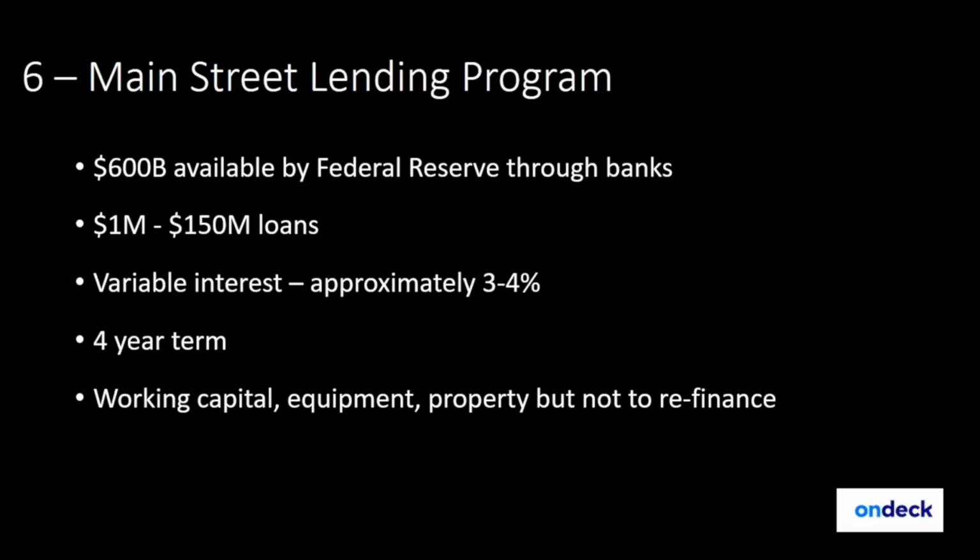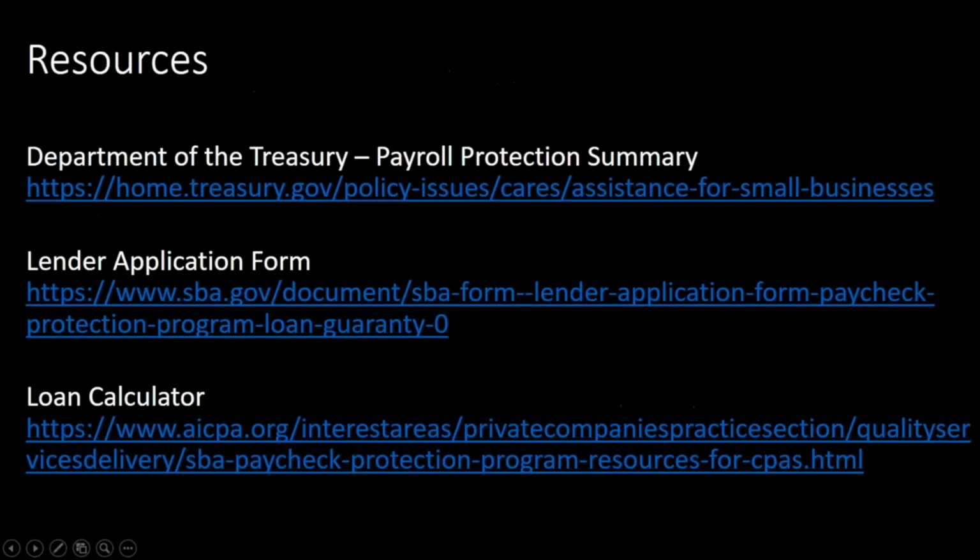Number five is state, local, and corporate funding. Check with your state, check with your city, and then talk to Facebook, JP Morgan Chase, Verizon, the Opportunity Fund. There's all money there to be had in the forms of grants and loans. And finally, if you're a little bit of a bigger business, if you're looking for financing in excess of $1 million, the Main Street Lending Program has been made available by the Fed through all of its member banks. Low interest, short-term loans that you can use for working capital, equipment, and property as well.